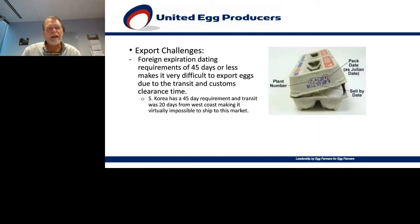When you get into some of the export challenges, one of our main issues, when you look at turkey and chicken, a lot of their products are actually exported as frozen product. Some of our egg products are, but when you're looking at shell eggs in particular, many foreign countries have an expiration date requirement of 45 days or less. And it makes it very difficult to export the eggs due to transit time and customs clearance time.